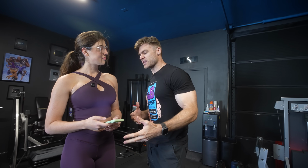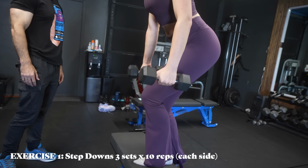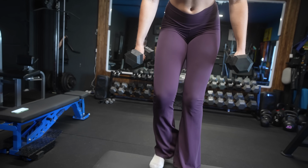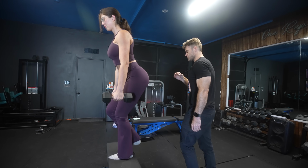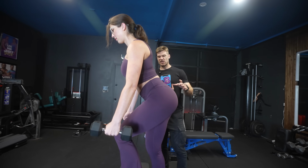And I do want to mention that what it really takes to become a buff girl is in a lot of ways very similar to what it takes for a dude to become buff. I mean, you still have to put in the work, you have to lift heavy, and you have to be very focused. So a key difference in step ups to step downs is really going to be the eccentric motion.